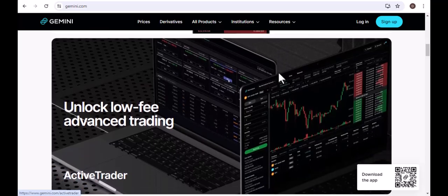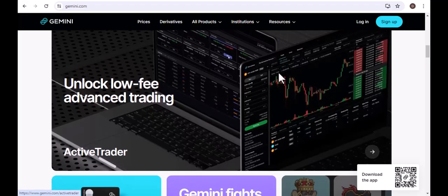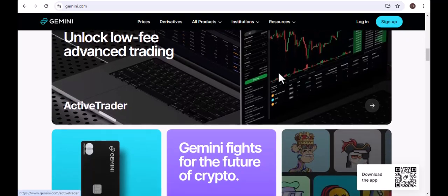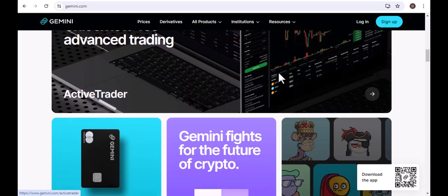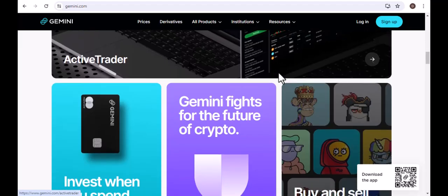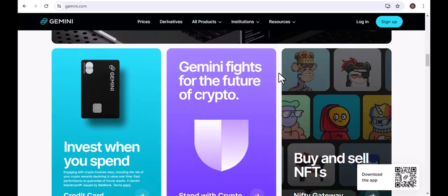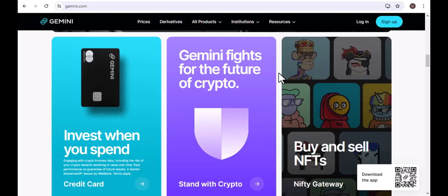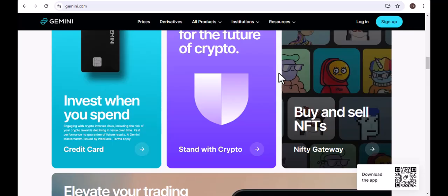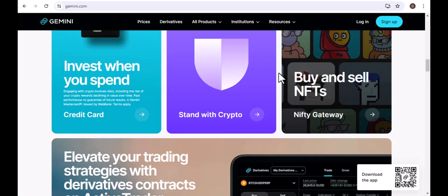Now, let's talk about Gemini specifically. Does Gemini report your activity to the IRS? Yes, absolutely. As a US-based exchange, Gemini is legally required to comply with IRS regulations. However, the level of reporting they do might not be what you expect, and this is where a lot of the confusion comes from. For a long time, the crypto tax landscape was a bit of a Wild West. But new legislation and IRS guidance have brought some clarity, and exchanges like Gemini are adapting. The key thing to understand is that Gemini's reporting is limited to certain types of transactions.